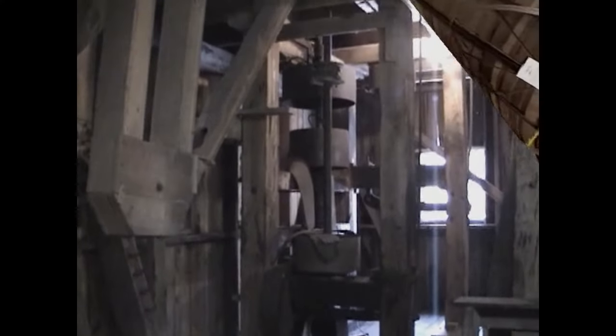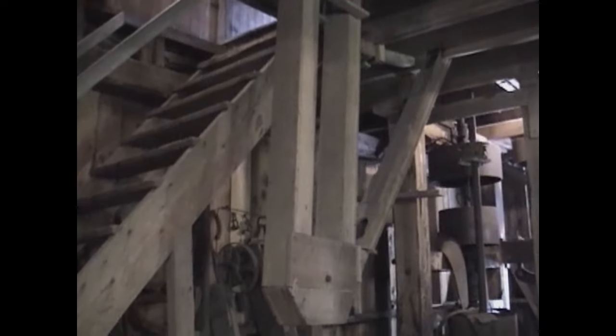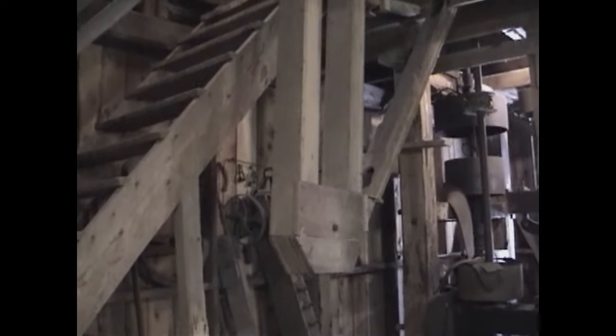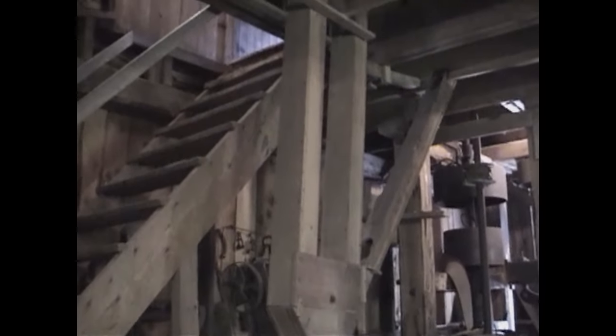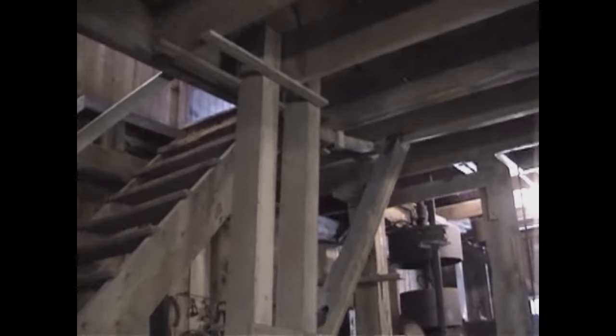We now return to the basement and start taking a more detailed look at each floor. One of the first things that you see at the foot of the steps in the basement is part of the elevator system that moved grain and flour to various parts of the mill. The elevators were basically small metal cups attached to cloth belts.